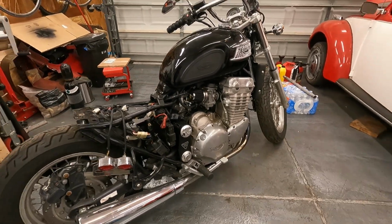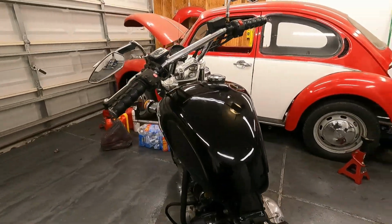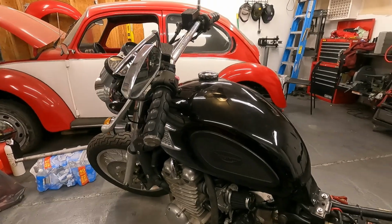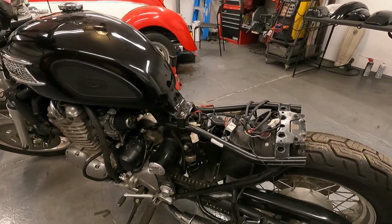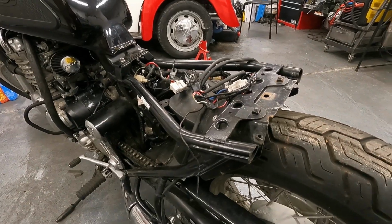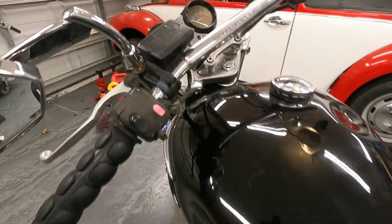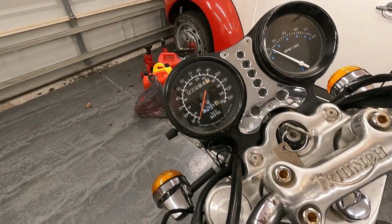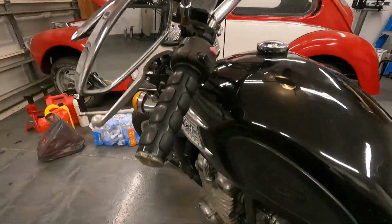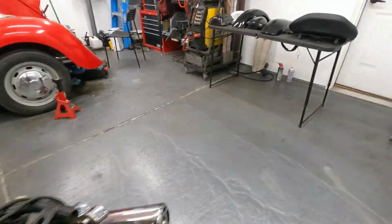So what you see here is currently our non-running 96 Thunderbird 900, and as you can see, someone has already started the conversion of turning it into a bobber. So once we get the bike up and running again, that's probably the path we'll go down. It only has 7,000 miles, so it's in really good shape. It seems like it's been very well taken care of, and it also came with a few extra parts, which is nice.